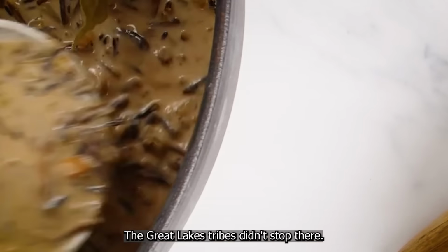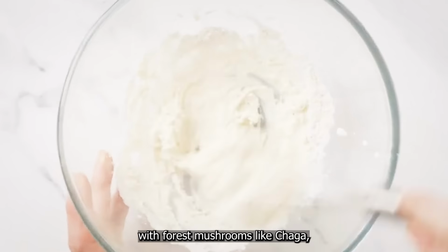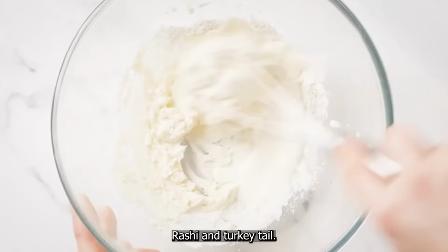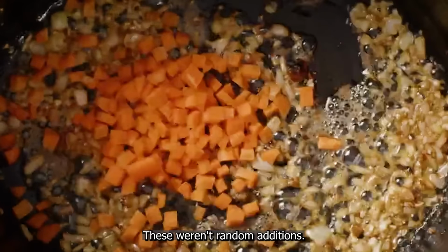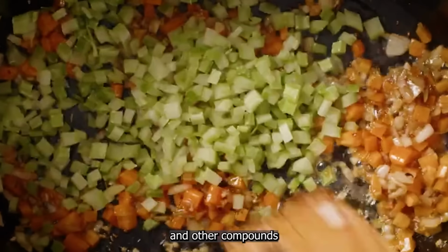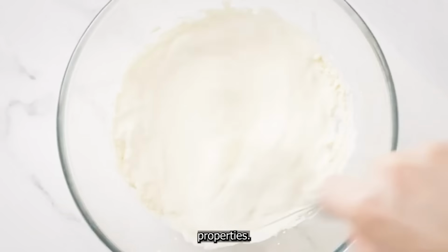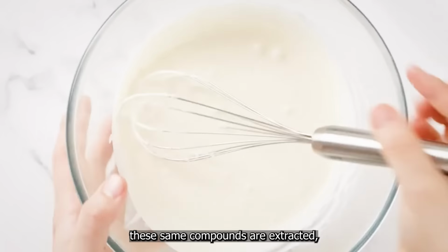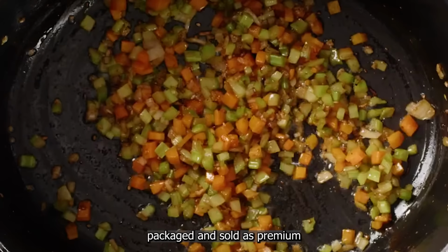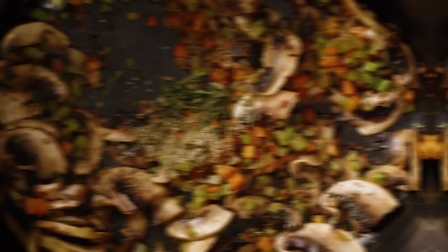The Great Lakes tribes didn't stop there. They intuitively paired wild rice with forest mushrooms like chaga, reishi, and turkey tail. These weren't random additions. These specific mushrooms contain beta-glucans and other compounds with powerful immune-supporting and anti-inflammatory properties. Today, these same compounds are extracted, packaged, and sold as premium supplements for $50 plus per bottle.